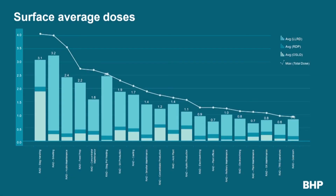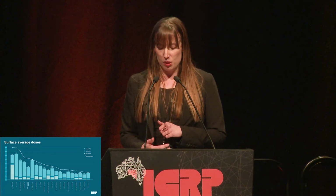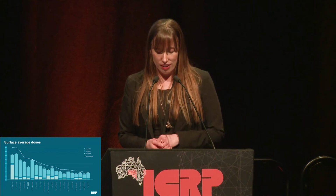Now for the surface. This graph is similar to the one previously, activities on the x-axis, annual dosage on the y-axis. And again, our team members receive dosages far below the regulatory limit of 20 millisieverts per year and actually significantly below our internal constraints of 10 millisieverts per year. Here the y-axis doesn't even go that high.